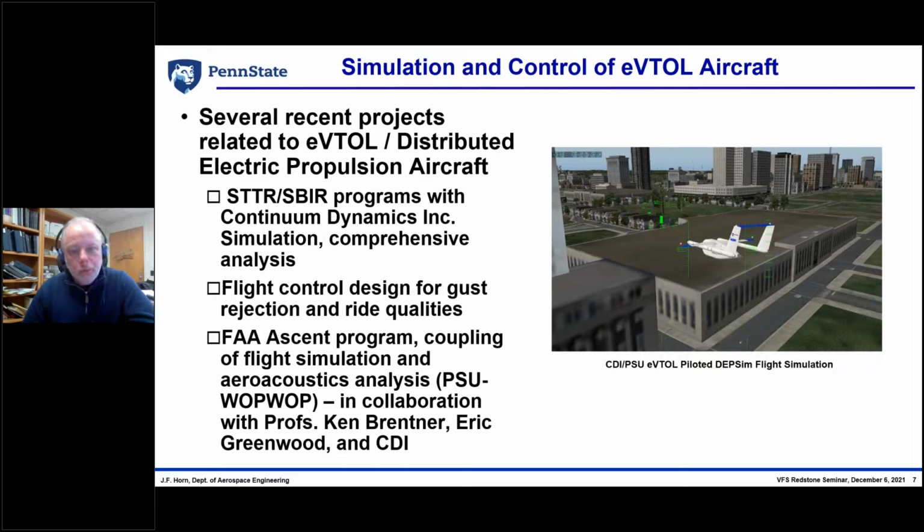So we've developed a tool to simulate this class of aircraft, and we make use both of MySim code as well as the CHARM module software, which gives you much higher fidelity modeling of the wake and interaction effects. So we're looking at things like ride qualities and gust rejection. Also, project with Kim Brentner and Eric Greenwood here, as well as CDI, looking at coupling of the aeroacoustics with the flight sim. Next slide.